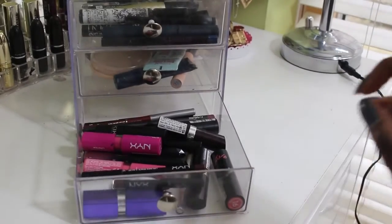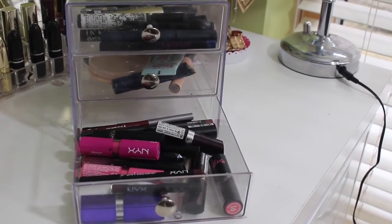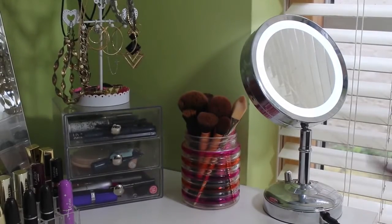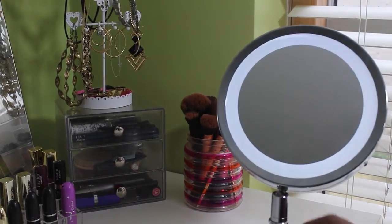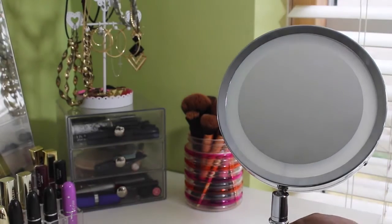In the last drawer, I just keep lip pencils, lip glosses, lipsticks that I don't really use that much. This mirror here was actually a gift, so I don't know how much it was exactly, but this is a Number 7 mirror. It's really good because obviously it has the light, so you can decide how bright you want it or if you want it off completely.